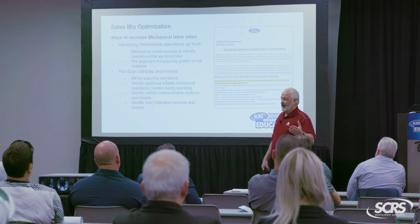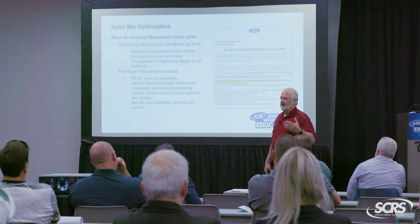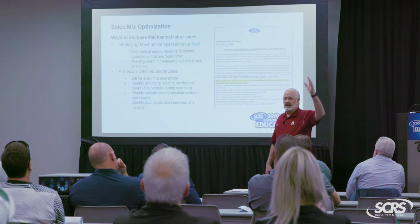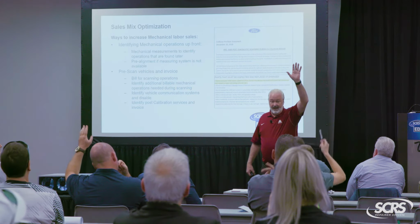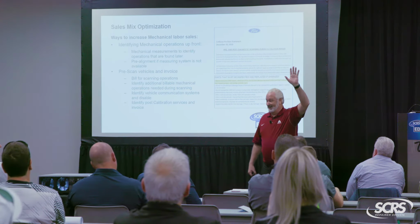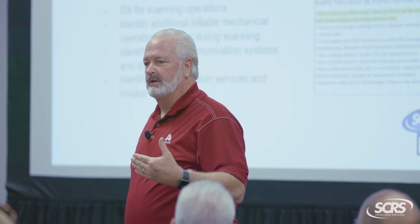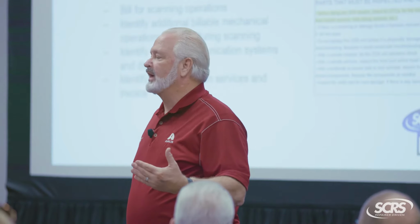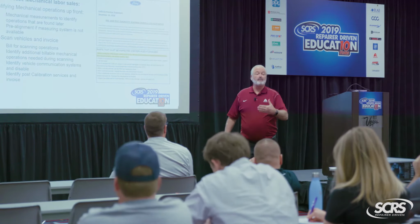Steve mentioned it as a sublet, but whether it's mechanical labor or a sublet, in today's vehicles, we're having to change the way we think. How many are doing pre-scans on every vehicle coming in the shop today? And the scary part is there's not more hands up, right? It's almost forced to do a pre-scan on every vehicle that comes in and then a post-scan. Okay, the challenge is, how do I get paid for a pre-scan? There are certain scenarios where you're not getting paid for it.